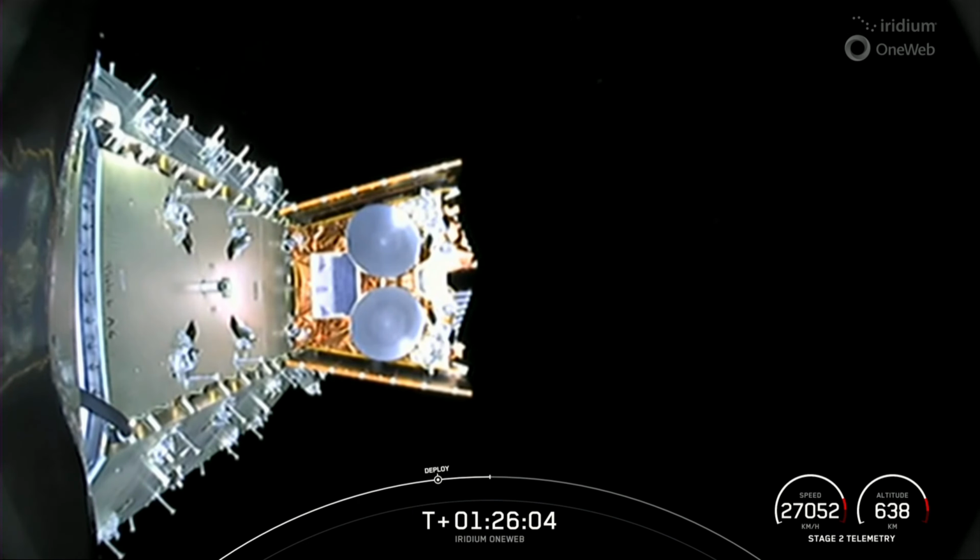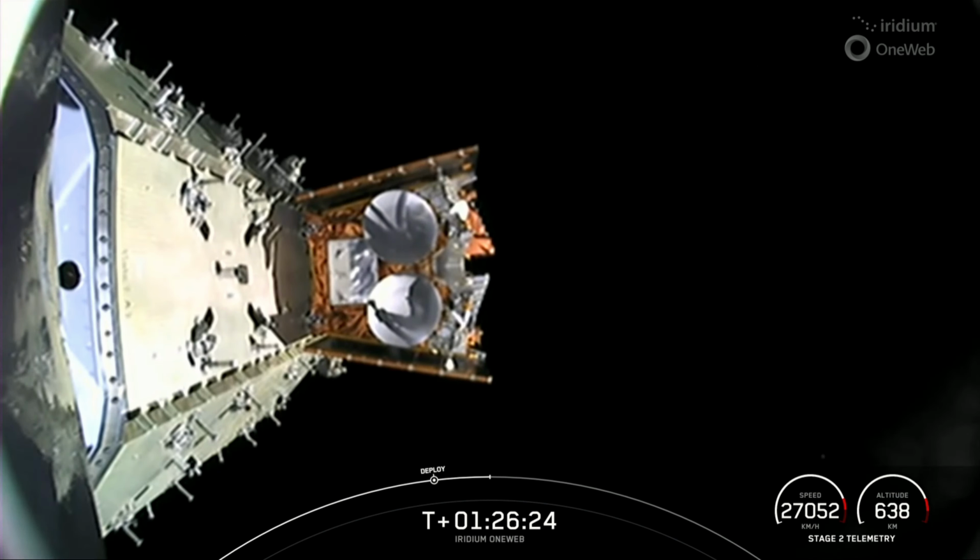Two more successful deployments. Kind of cool seeing the reflection off of that satellite coming back on the adapter fitting. We are in view of the sun. Now these satellites are quite packaged up right now for deployment, but eventually they will extend their solar arrays and antennas, which you can see on your screen right now.